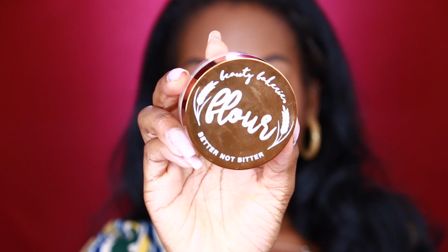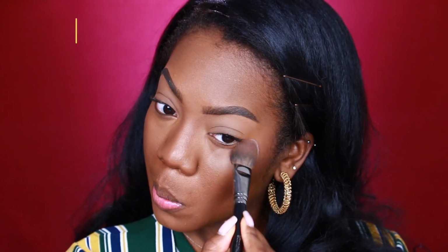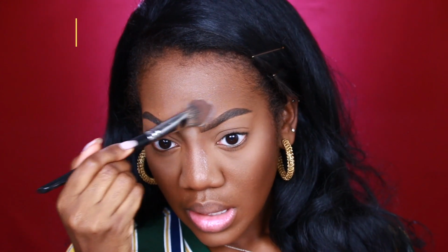So to set the areas where I feel like I need extra help, I'm gonna take the Beauty Bakery Flower Setting Powder in the shade Yellow. It's a translucent yellow. Alright, so skin-wise, I'm liking where this is. I'm just gonna do one eye off camera, and I will be right back.